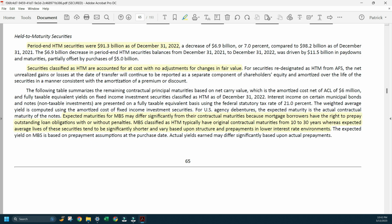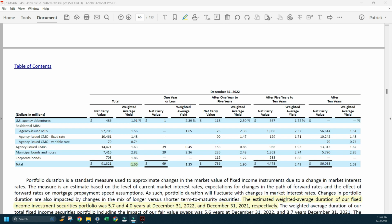So let's jump down to held to maturity securities, which is going to have a different accounting treatment compared to available for sale. As the name indicates, held to maturity, you're going to hold these fixed income, these bonds, until they mature and you get your principal back. In that situation, the accounting treatment is you do not adjust those fixed income assets to fair market value. You just leave them at cost. And since you leave them at cost, this is where you can mask potential problems because you're not adjusting these bonds, these fixed income assets to fair market value.